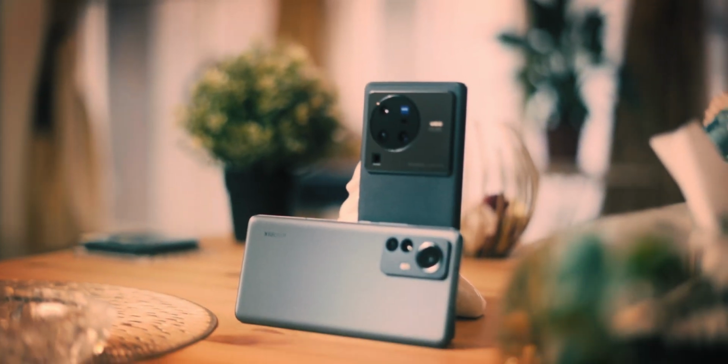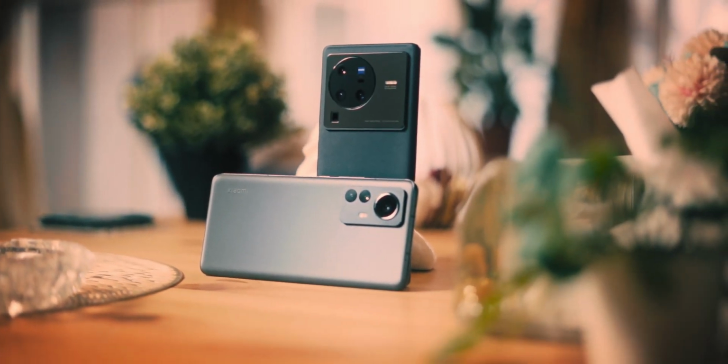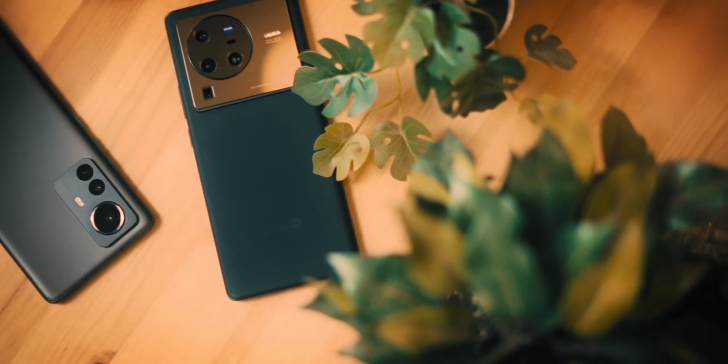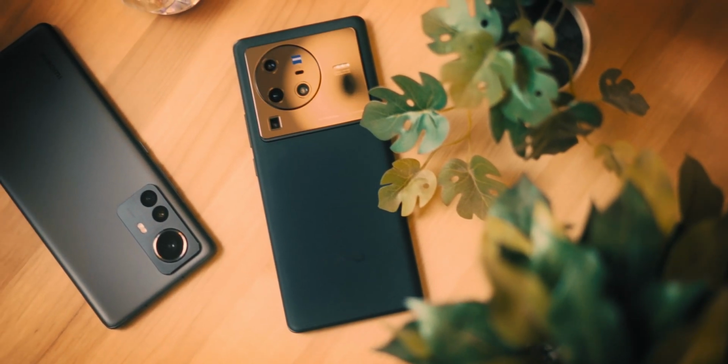Now I know the Xiaomi 12s Ultra is out. I mean, it's not out for everyone to buy yet, but I do hope that we can get our hands on that soon enough, because that is the real Xiaomi flagship of 2022, at least I think it is. Maybe they'll come out with something else, I don't know, in December or something.